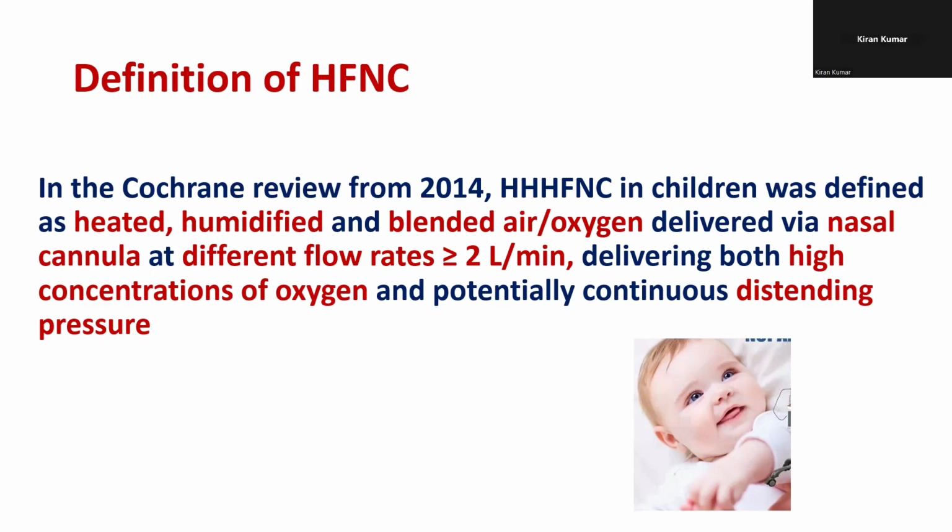Injury will occur. Apart from that, oxygen free radical injury will occur. Along with that, what else will happen? That is the same mechanism which we need.